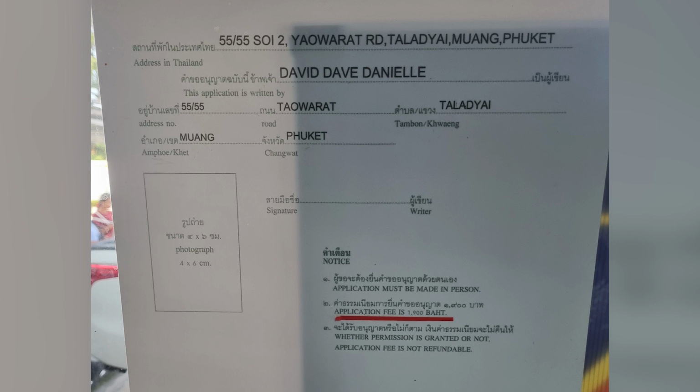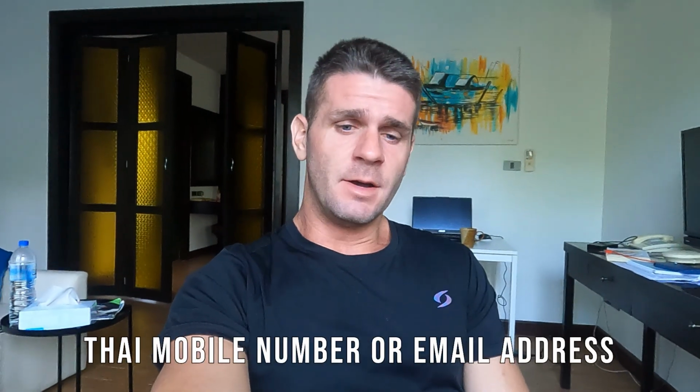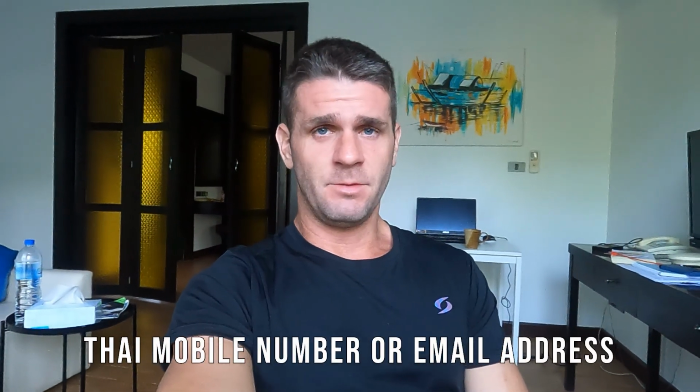You'll use the address of the resort that you're currently staying in, even if you don't plan on staying in the resort for the entire visa period. It's the current address that you're staying at. That's what they care about. They'll ask you for a Thai mobile number. Now, most people watching this probably won't have one, which is fine.